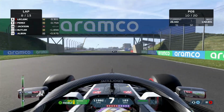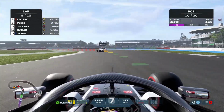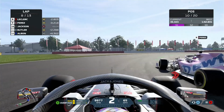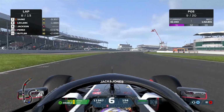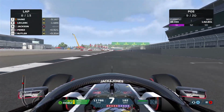We didn't get DRS because we weren't within a second of him going into that section. We did catch up. And this is the turn that we passed our teammate on the outside. Makes little sense to me. I don't know how we managed to do that other than just the settings.